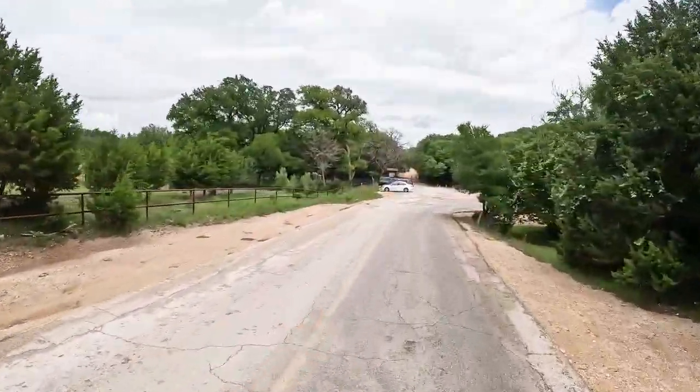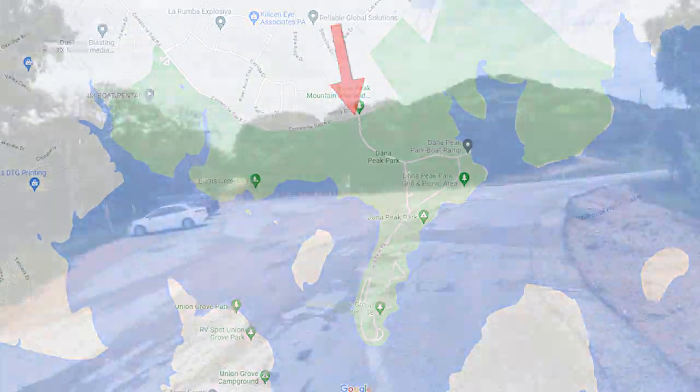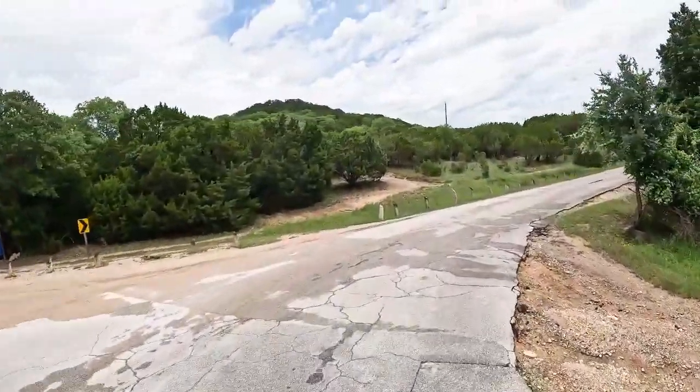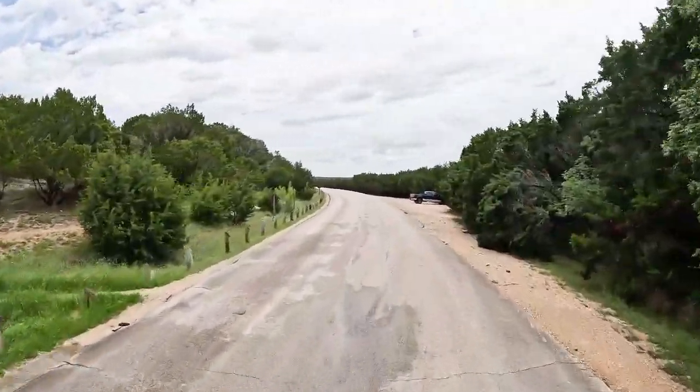Parking area for the trail system. And on our left is Dana Peak. That's Dana Peak right there. I think. I don't know.